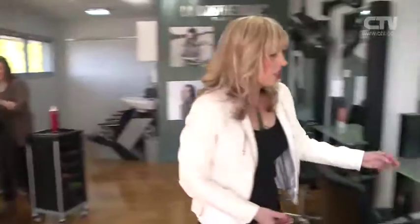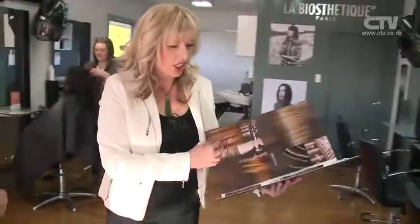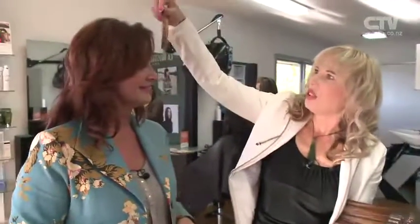Well, next time we're going to be looking at our products and maybe looking at our actual colours. Because we have a great range of colours here that we can take off and hold up and say, oh, that would look lovely.